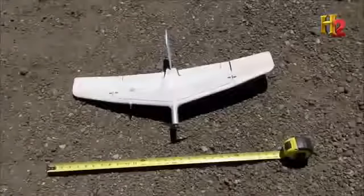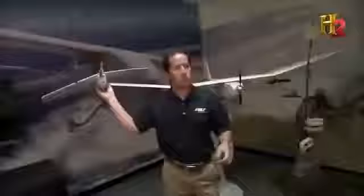AeroVironment's smallest UAV, the Wasp, is roughly the size of a hobbyist's remote-controlled plane. Less is definitely more for our military customers. The Wasp is the smallest unmanned aircraft system in the world today. It weighs about a pound. It flies for about 45 minutes. It can be packed inside of a backpack. You just throw it in the air and it flies away.